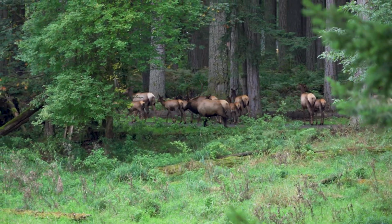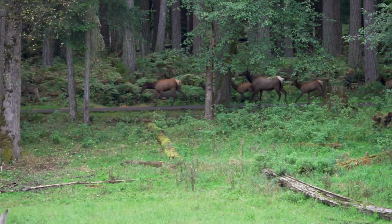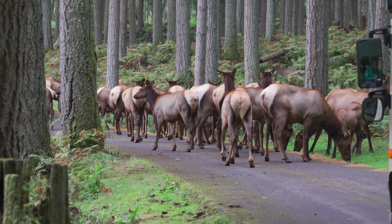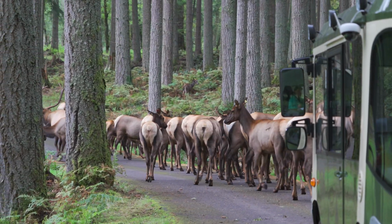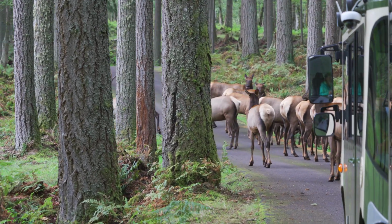So here's where most of the other bachelors are, over here keeping their eye on the herd, staying nice and close. Because these are the ones that are mature enough that maybe have a chance. And there's another black-tailed deer, a male. He's on the right side currently, just past this elk. Oh, there's two of them. There's two bucks on the right coming up.